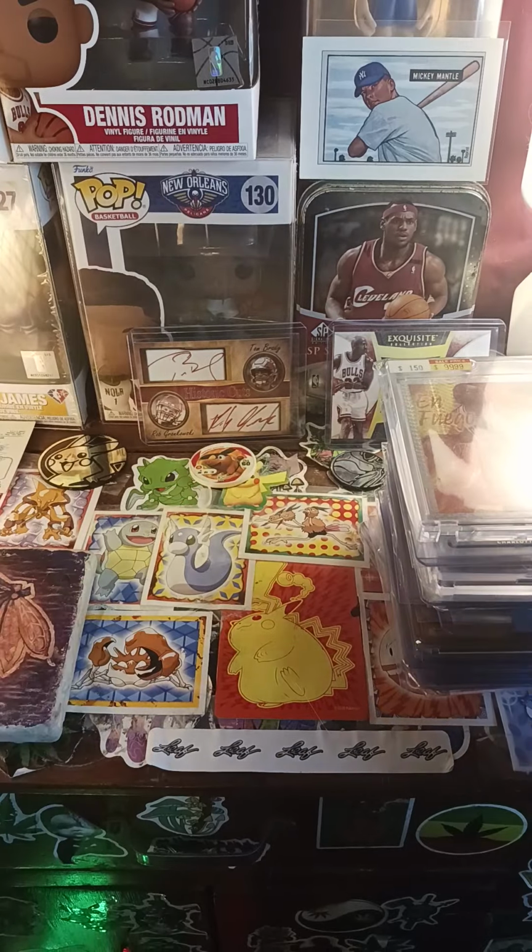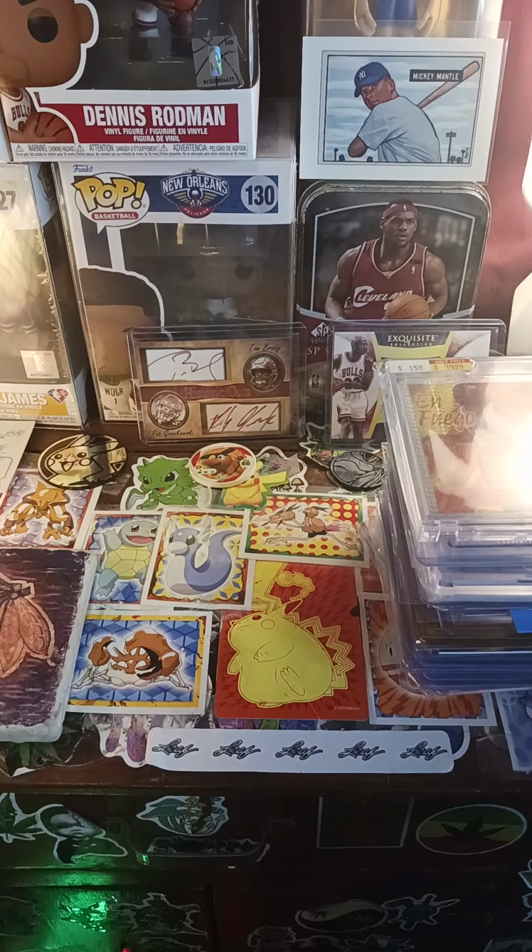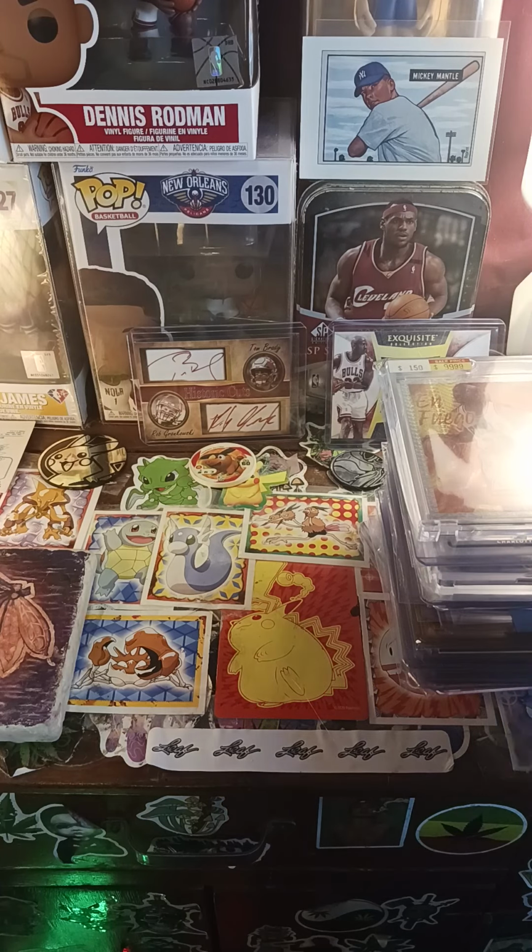Well, I know I don't have that many sports fans out here, but you guys should be excited because this is going to be my sports submission. So much higher price range, much more impressive cards in my opinion, but so let's just get started.